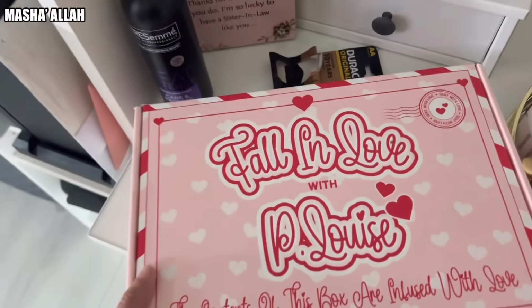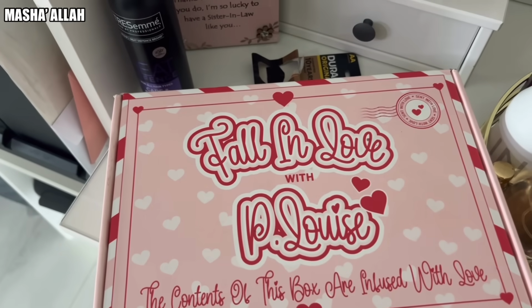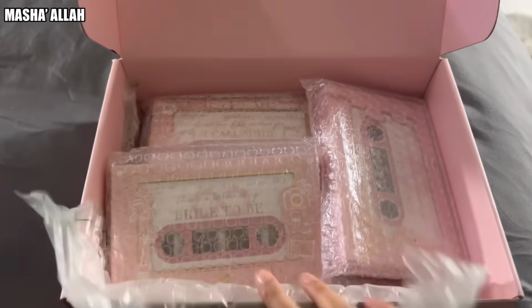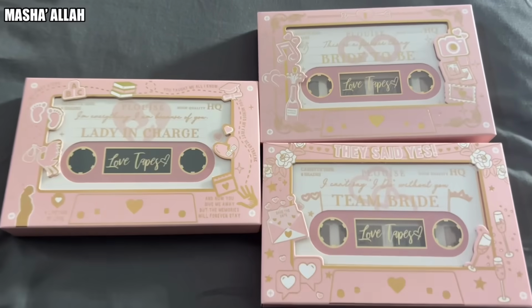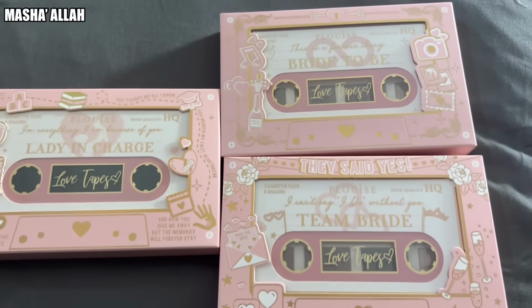I've got a package that came in, I think, the day before yesterday. I want to show you guys. It's the P. Louise, and I really fell in love. They're like three. You know what? Let me show you guys what I ordered. Let me open this. I've got three palettes: one, two, and three. I fell in love with these palettes because the colors are beautiful. I'm going to open it up and show you. Okay, let's open this one.